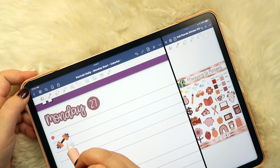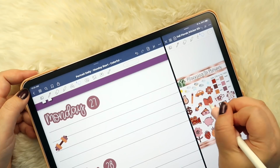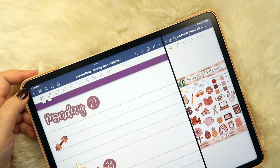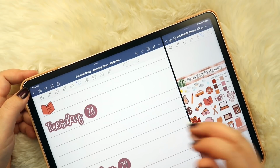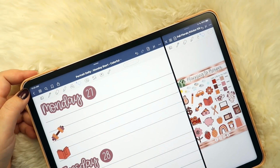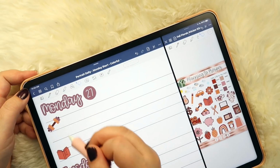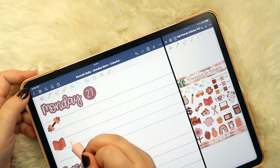So I think I'm gonna keep it pretty simple. Put Orange Theory, and then I'm gonna use the little book for Bible study. I'm just gonna use these as very simple icons and just write on the lines and keep it very minimalistic. So Bible study, and then I will have my workout again on Tuesday. And I might actually move that up. Yeah, we're gonna move that up and put that there.